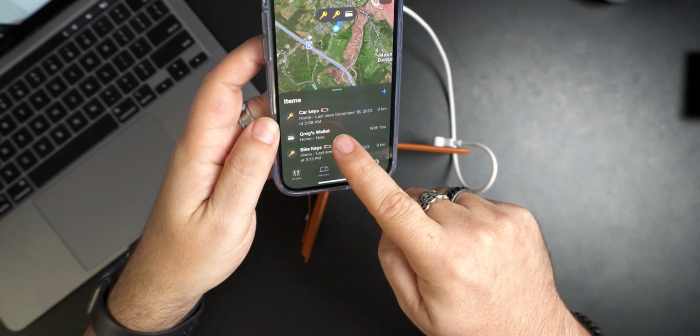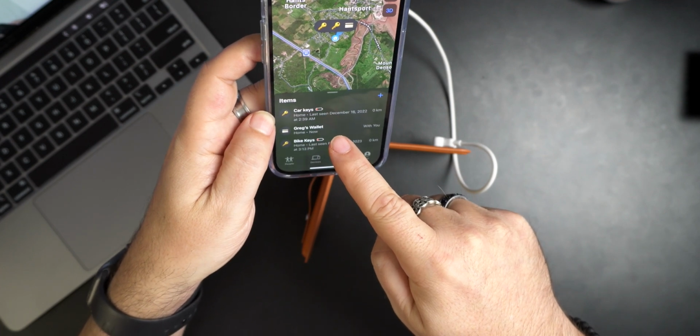We're going to go in here, and we're going to go into the Find My, because I have a bunch of Find My items. I'm guessing it would go under items. Here's the issue: car keys, you can see it's red, my battery's not doing well. My wallet, which is this one, new battery, which is fine. My motorcycle keys, red, because I need to change the battery. You probably get longer with those, because I think they say you can get about a year, which is probably accurate.